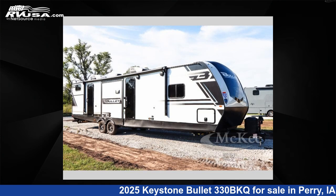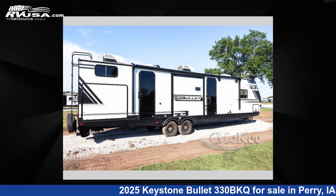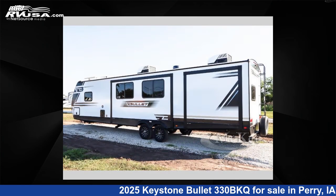This 2025 Keystone Bullet 330BKQ is a travel trailer RV. It is located in Perry, Iowa, 50220 and is offered for sale by McKee RV.